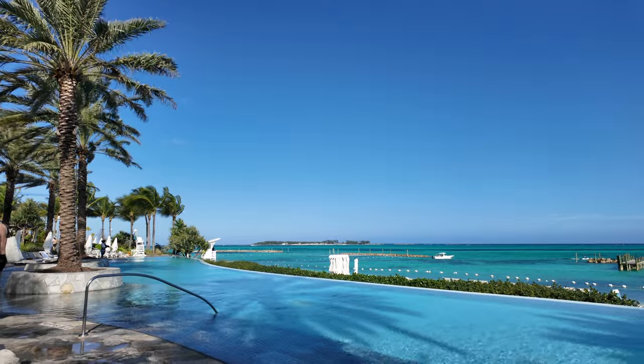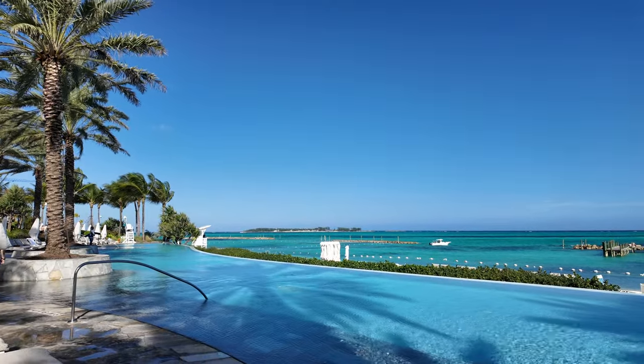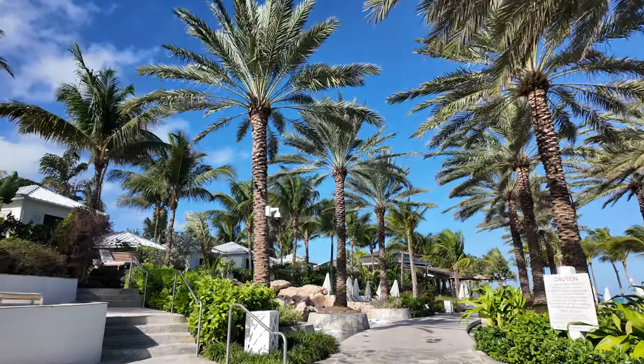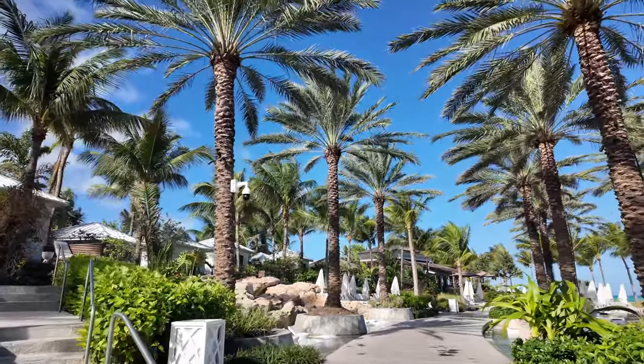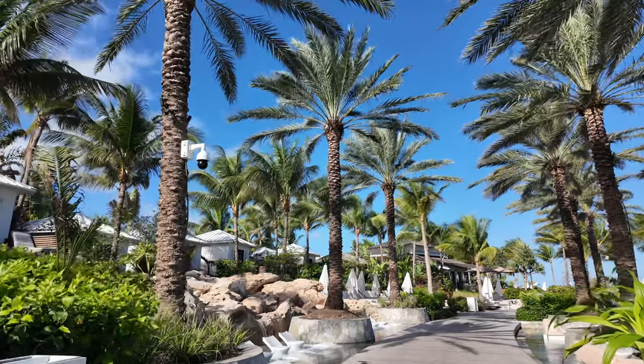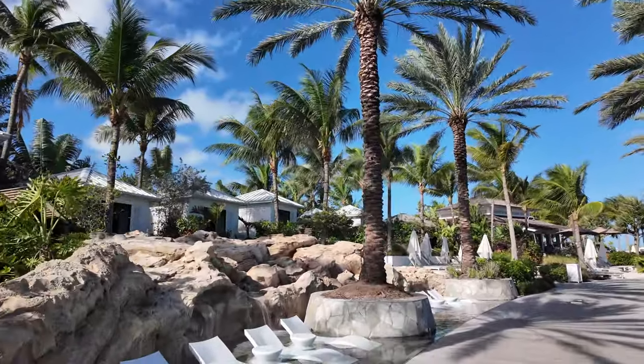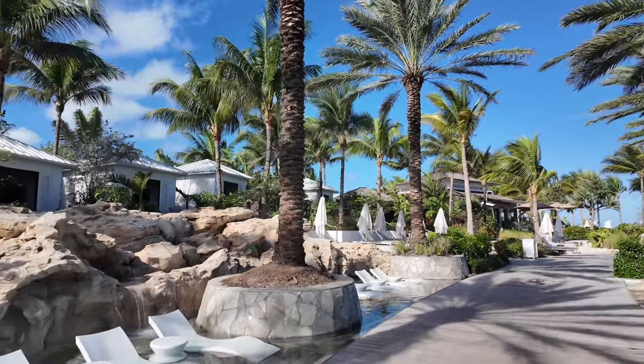There are upcharge experiences within Baja Bay. This is called the Beach Club. This has your classic amazing looking infinity pools overlooking the beach and the ocean. You have cabanas for rent, and you have some fancier lounge chairs. So this is a more upscale experience. You still have full access to the water park, though.